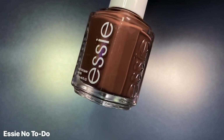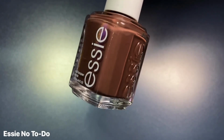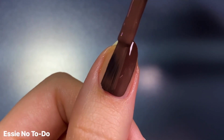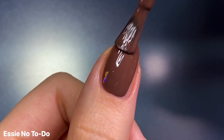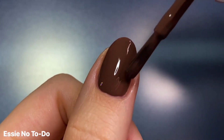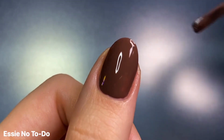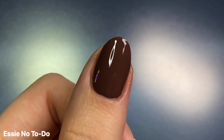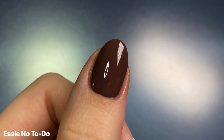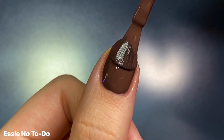Next up we have Essie's No To-Do, which recently came out in their Unguilty Pleasures collection. This decadent brown reminded me the most of a rich chocolate kind of shade, which you need to have for Valentine's Day. Though, to be totally honest, I'm not really a huge chocolates person. I can only have like 1 piece before it gets too sweet for me, so since I can't really indulge in them the way other people might, I just choose to wear it on my nails instead.